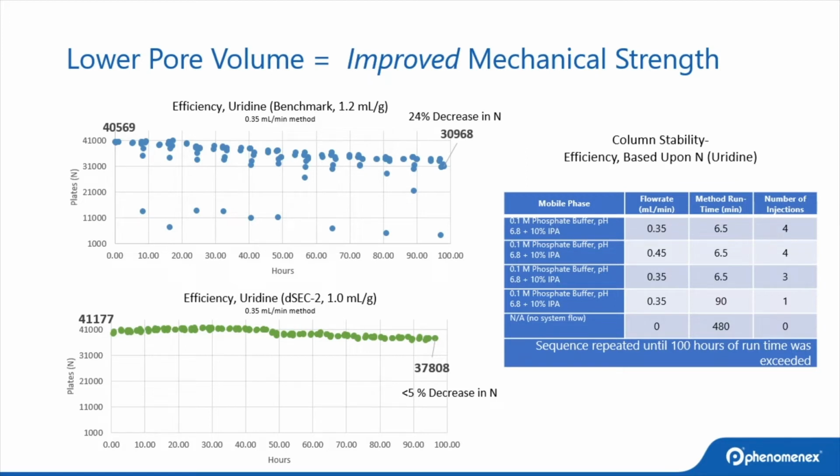However, the changes in back pressure and the column bed stress show erratic behavior, as highlighted by some plates returning significantly less, but eventually restoring back to close to baseline. Data not shown is other silica-based SEC columns typically fail at around 20 to 30 hours or so. Our DSEC2, however, with its low 1 mL per gram pore volume, holds steady for uridine efficiency through those 100 hours with no sign of dropping anytime soon. We attribute this ruggedness to the increased packing density due to the low pore volume silica.